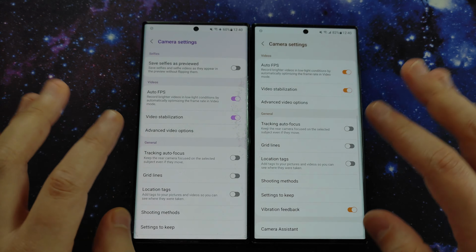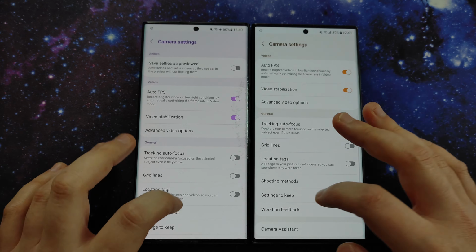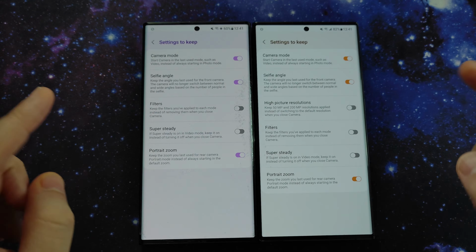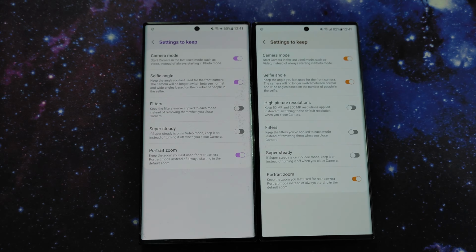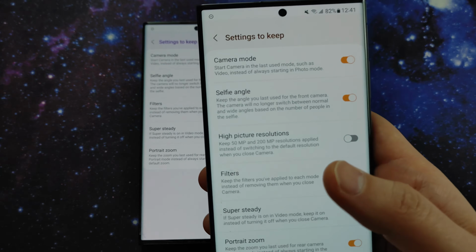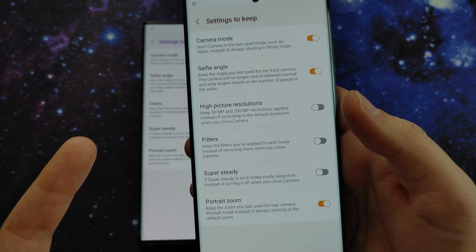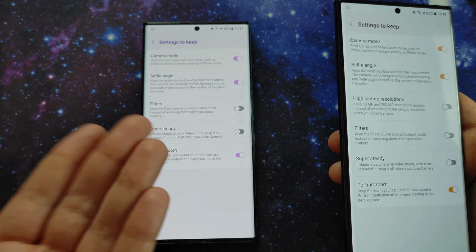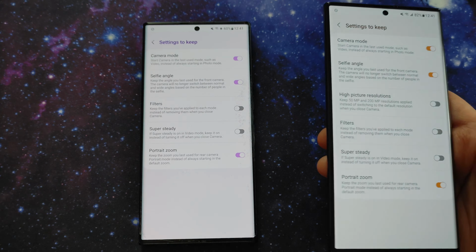But yes, the video options menu is arguably the menu that changed the most between these two phones in the camera settings app. And next up, there should be some differences in the settings to keep. Alright, so in settings to keep, basically all the options are there. There's only one new option, and that's high picture resolutions. So when you open a camera app and you want to stay in 50 megapixel mode or 200 megapixel mode, it will stay in that mode. I don't know why that's not on here. It'd be kind of nice, like you open a camera up, it's already in the 108 megapixel mode by default. That'd be nice. So again, another change.